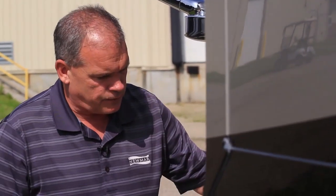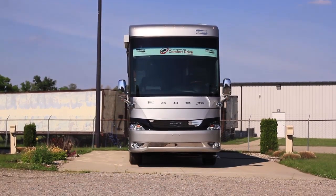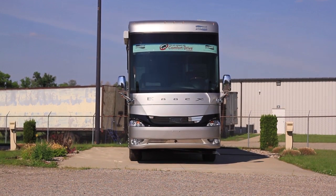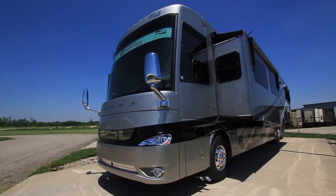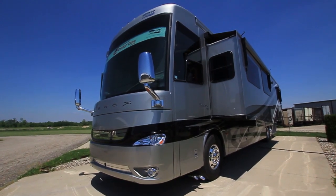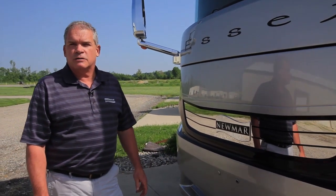And as we step around to the front of the coach, I think one of the things you'll notice is that whole front lower cap slides out. And just like the King Air, one of the unique things we do is we try to hide the windshield wipers. So we just try to clean it up, make it look like a fantastic driving, very high-end coach. We'll step inside and take a look at the inside of the coach.